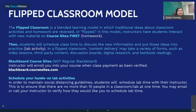And then you'll schedule your hands-on lab activities. The reason why we have you schedule your lab activities instead of just coming all back into the classroom is we're able to maintain our social distancing guidelines, and we can enforce them. We can make sure that everybody is being safe. We have time to clean the equipment. We have time to wipe things down.